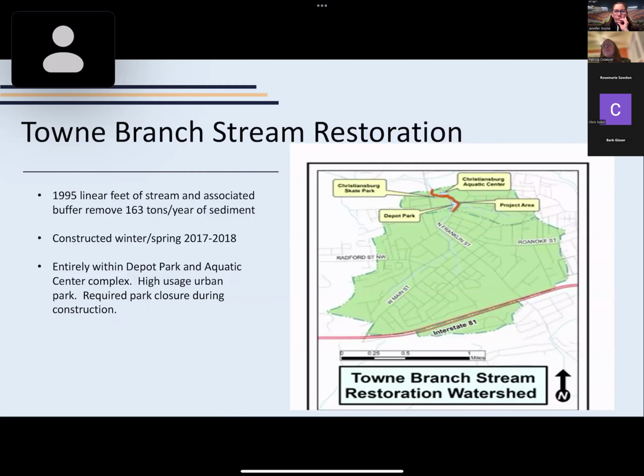Town Branch is in Depot Park, which is a very popular park. We had almost 2,000 linear feet of stream. This one removes 163 tons per year of sediment. This is a much bigger stream, and this has some really big problems. This was finished up in 2018. High urban usage. We had to close the park during construction. That wasn't very popular, but that's kind of the way it had to happen.